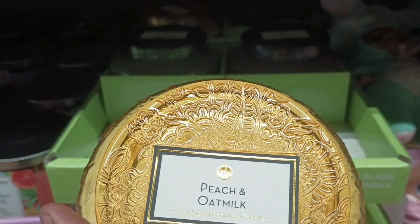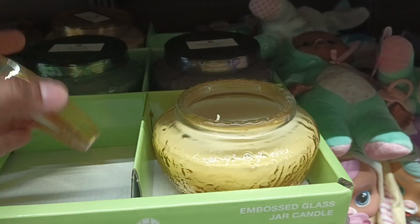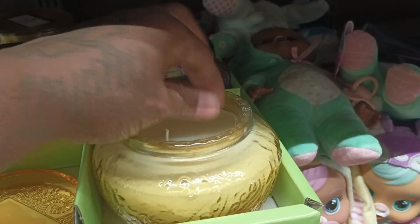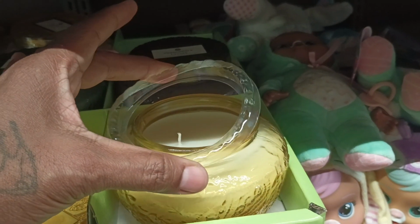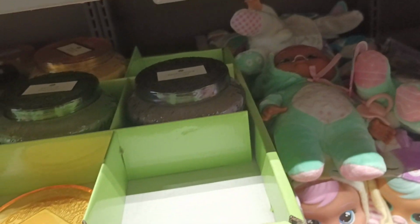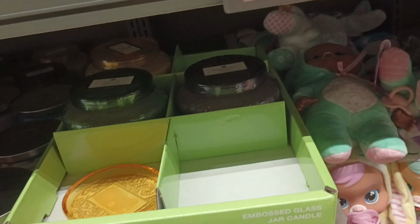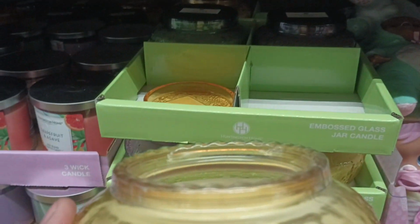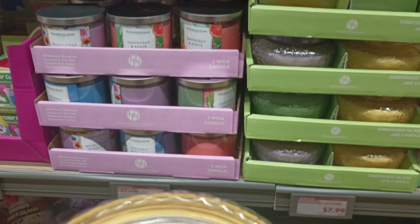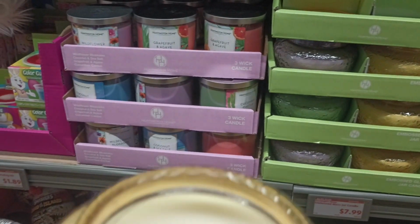Ooh, peach and oat milk. That's an interesting name, y'all. Yellow, my favorite color. Okay, now, y'all. They got a little plastic rim around it so your glass don't crack, which is good. This is very heavy. And I like this. Damn, who did the spring line? Y'all, they did a dang on good job.